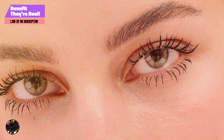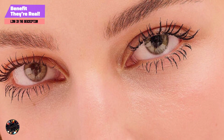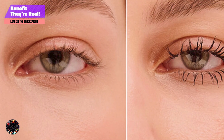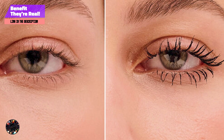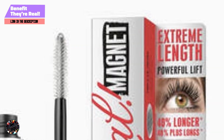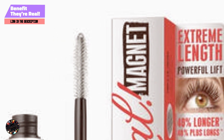Key features: They're Real Brown features a specially designed brush with spiked bristles that help to separate and define each lash. The formula includes lengthening fibers and volumizing agents that contribute to a full, defined lash look without clumping.